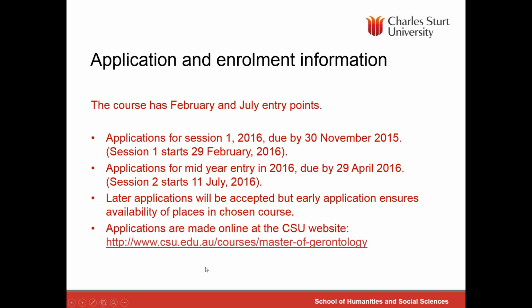So as I said, later applications will be accepted, but early application ensures that you'll have availability of places in your course. And it also ensures that you can be well set up and have your expectations and your process in place to be able to start with your study on time.